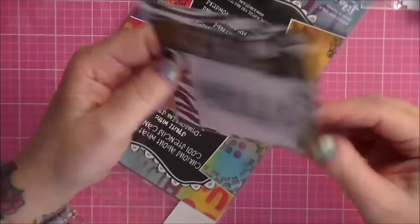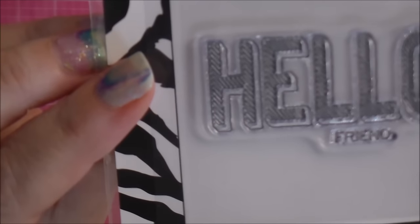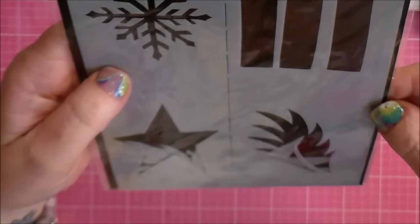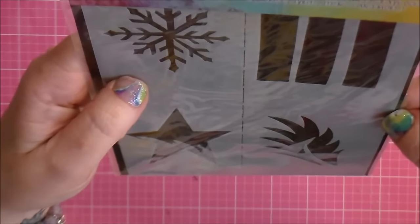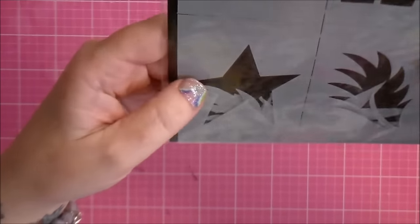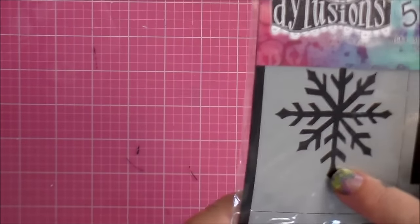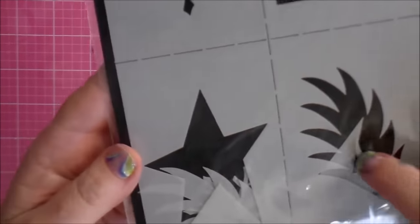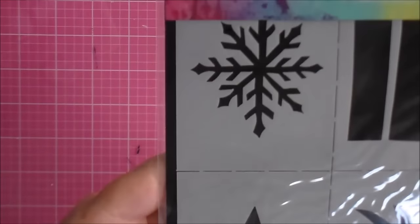Okay, so they also had these little guys. Oh, this was $2.99 if you didn't see. Also had these little stamps. This one says, "Hello, friend." They were 99 cents. This is a 5x8 stencil by Delusions. It has the negatives here, and then it also has the positives that have fallen down, the positives. Okay, that was $1.99.